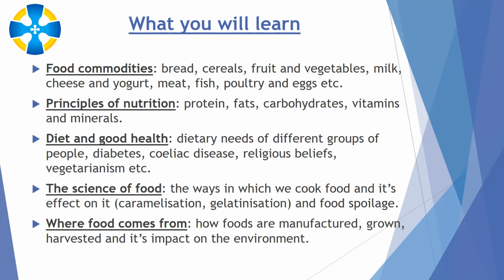We look at different types of health conditions which might affect our choices of the foods we eat, like type 2 diabetes, whether we've got a food intolerance or a food allergy, as well as looking at different groups of people through the ages and how their diet changes as we get older or when we're younger.